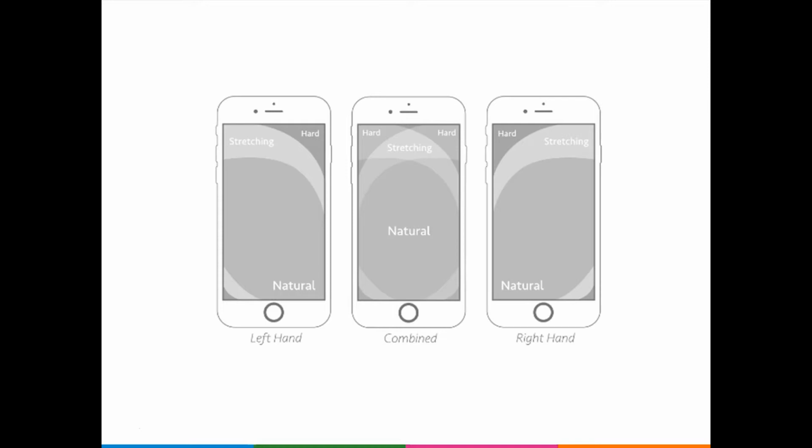Everything is different. Usually, orientation is in portrait. Users are swiping and tapping, not using the mouse. The graphic on the screen shows the thumb zone, the part of the screen that can be reached with a user browsing with their thumb.